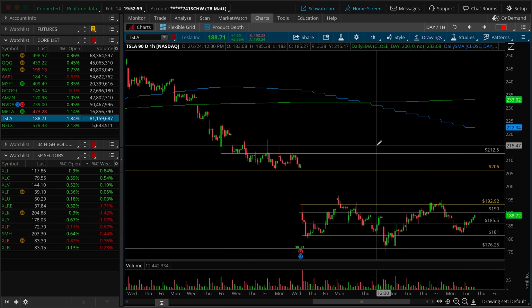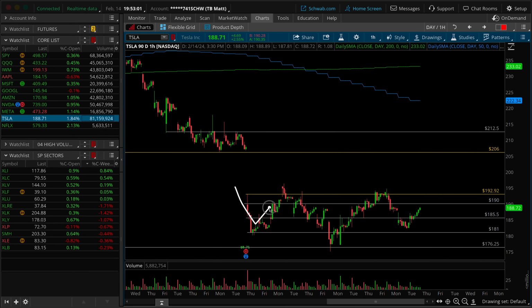Next up, we've got Tesla as we wind down the video. This as an inverted head and shoulders, absolutely. Neckline way up there at 193. Gap to close overhead, absolutely. Are we there yet? Not quite.